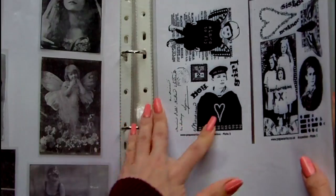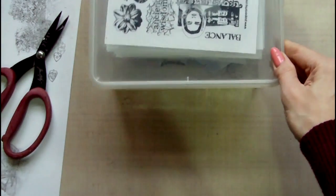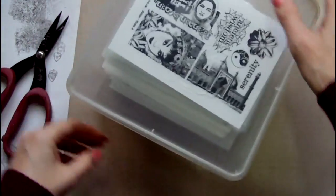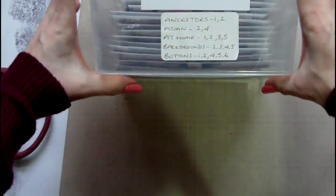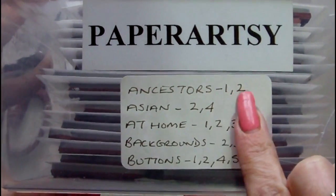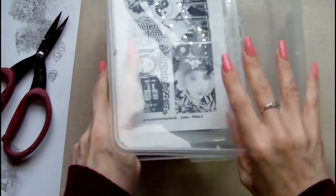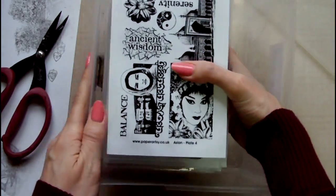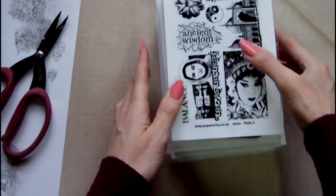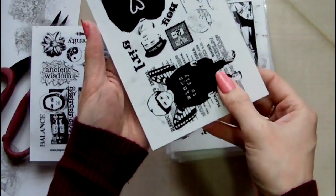Paper Artsy is next, and that's the big job. So I've got the first container. I've probably got about 10 containers of Paper Artsy. This is the first one. I have them organised in alphabetical order, so they're the plate names and then which plate numbers I've got. So we'll see what I still have at the end of this. So let's get this one out. There's masks at the bottom by the looks of it. I like that plate. I'm going to keep that one. That's probably upside down for a reason.